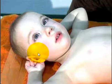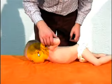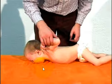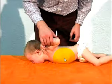And we can move further and see the next components. See, the next component is obviously this, the improvement of the mobility of the arm in respect to the body in the position on the stomach, prone position.